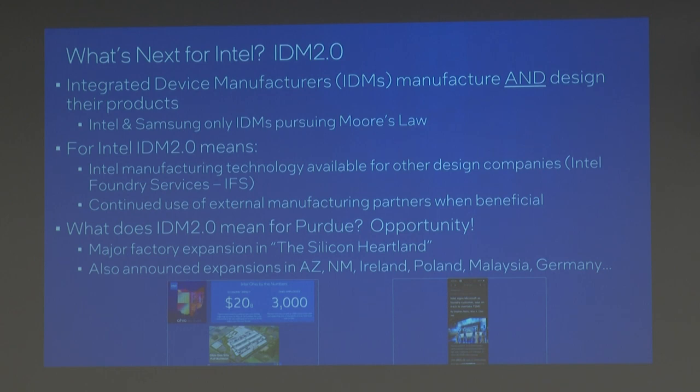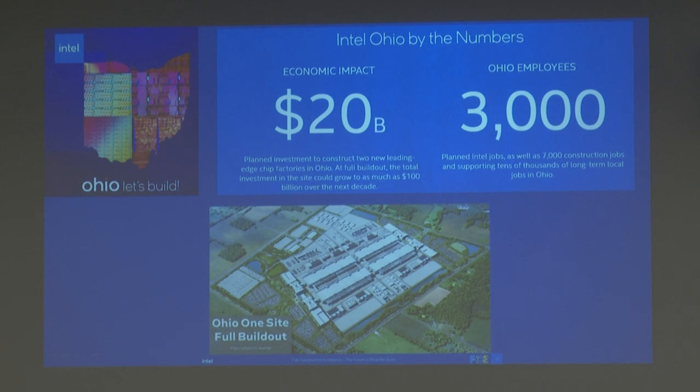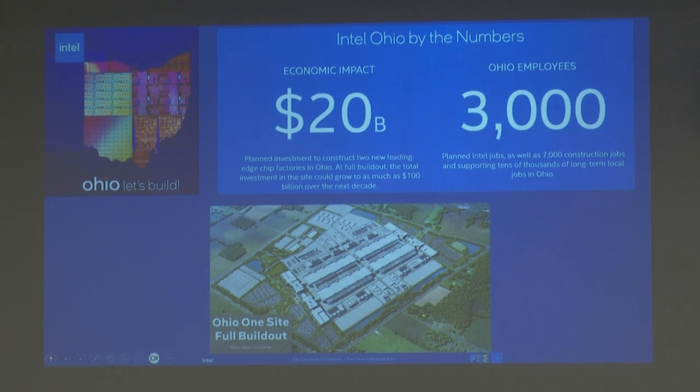Crazy build out. Can you click on this one on the lower left? Okay, so Ohio, big deal. It's not Indiana, but I'll take it. It's a neighbor, right? $20 billion is what we've announced we're going to invest there, with the ability to scale that to a $100 billion investment over the next decade.